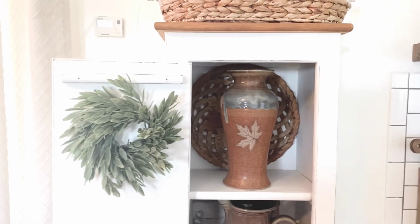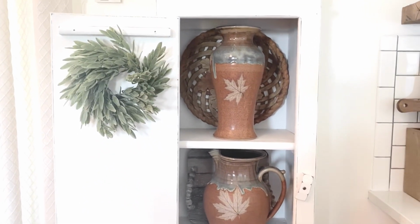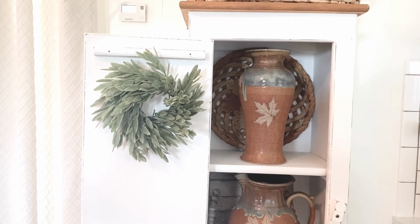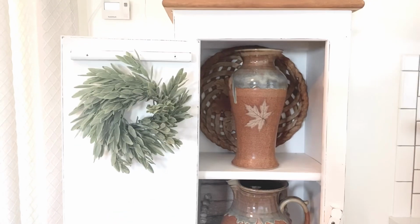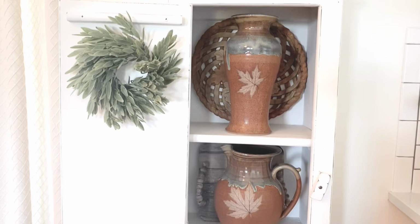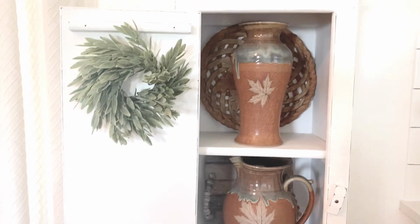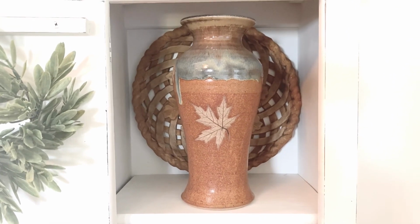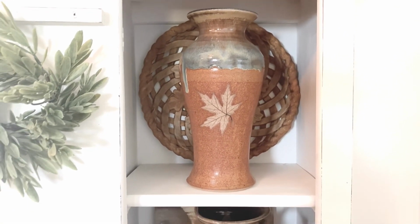And I usually open up this cabinet during the fall. That is my Ale-8 wine pottery from the Great Smoky Mountains. Added a little wreath right there on the door as I keep that open. And then I have just a little leaf pie plate there in the background.